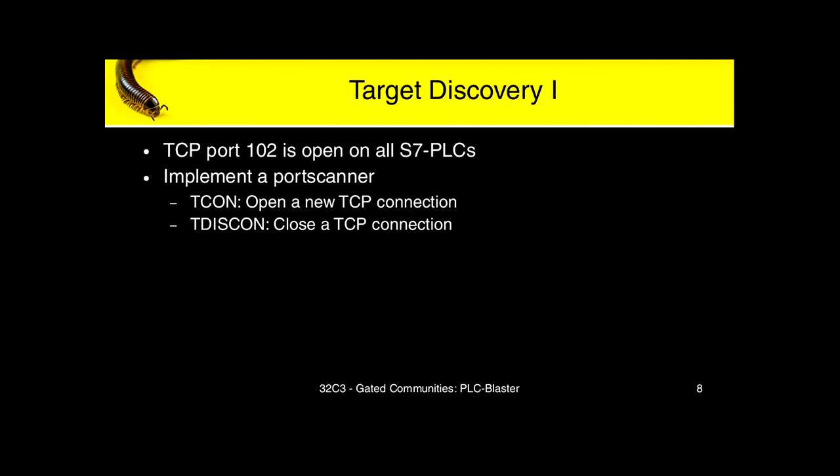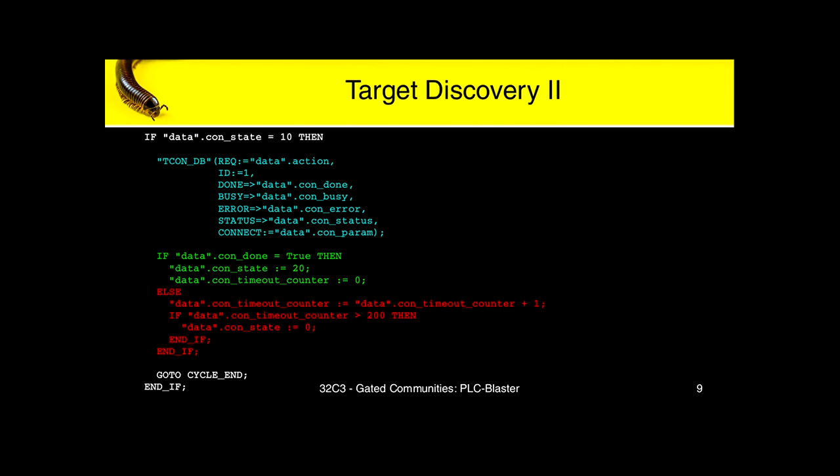If we want to find targets, we have to have a sign which we can use to discover other PLCs. And with Siemens, that's the port 102. It's always open. The user cannot lock it down. And if we find somewhere in a network an open port 102, it's highly likely to be a Siemens PLC. And the idea we had was to implement a port scanner in the structured text language, and there are two functions for that. One opens TCP connections and the other one closes it back down.